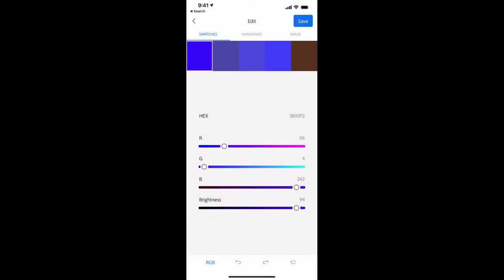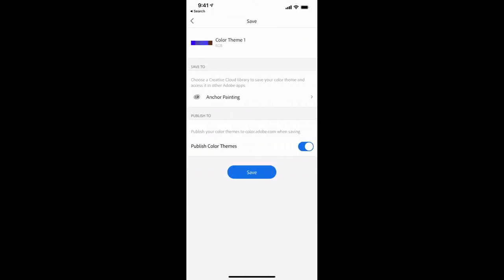And now I can edit these swatches if I want to. Or I can save it. If I hit save, I can publish it straight to color. I can give it a name. And then I can tell it where to save it. So where it says save to in the middle.